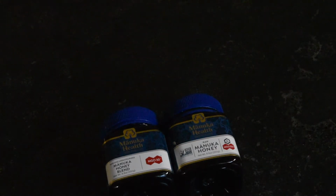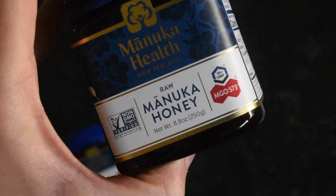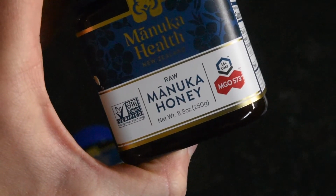The MGO, or methylglyoxal, level ratings you see on the front let you know the levels of antibacterial activity. This is one of the several qualities that make Manuka honey antibacterial. A higher MGO count means that there is a higher level of antibacterial properties.